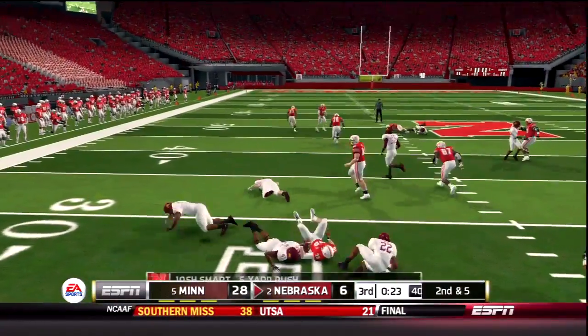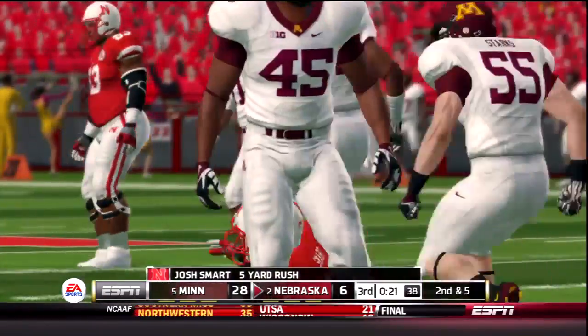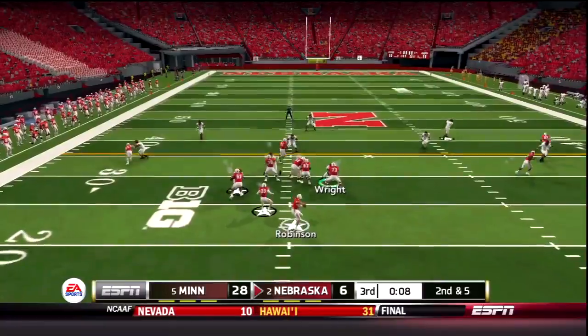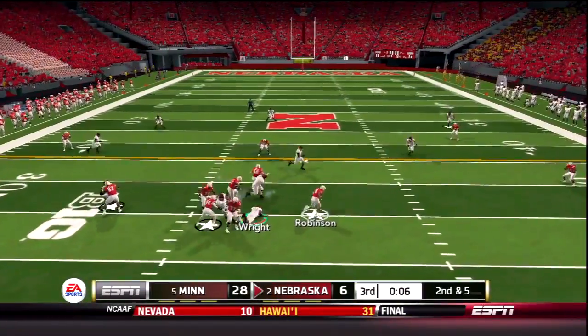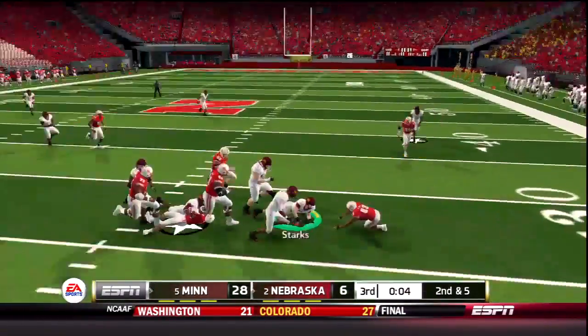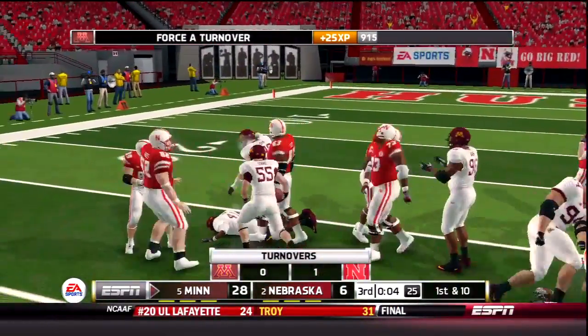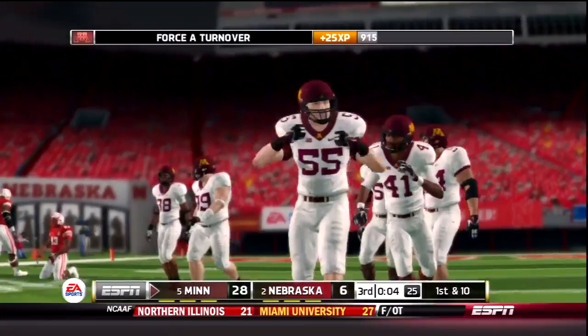Smart fighting for all he can and only gets 5 on this carry. They have to find another way to get some yards. They've been far too conservative. Now Tracy Robinson on the run, broke a tackle, ball knocked out, and Minnesota recovers. Forced out by Hudson, recovered by Jonathan Starks.